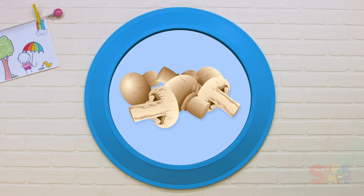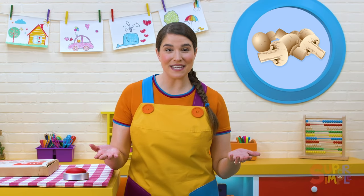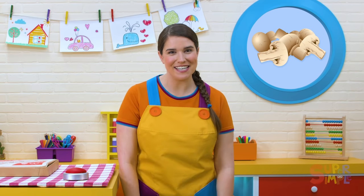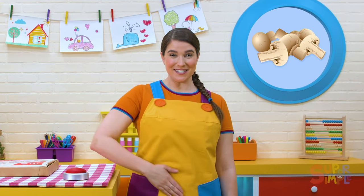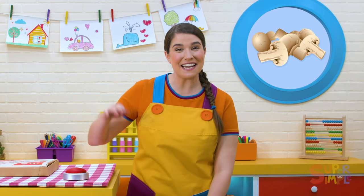Oh, mushrooms! Do you like mushrooms on your pizza? I like mushrooms, especially on a pizza. They're so yummy. Let's find another one.